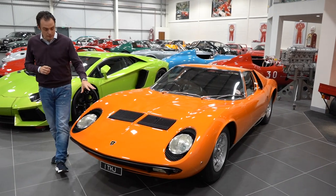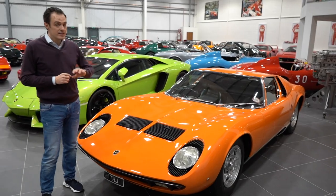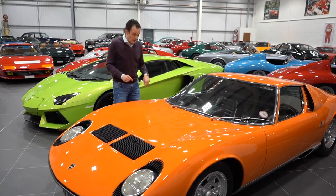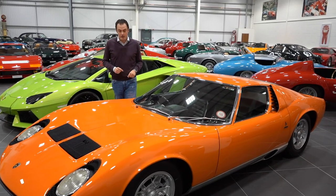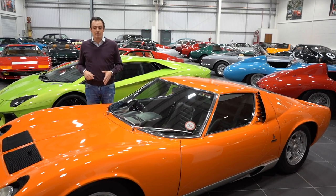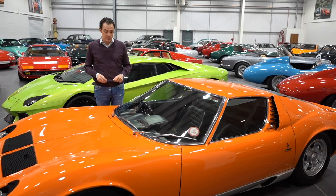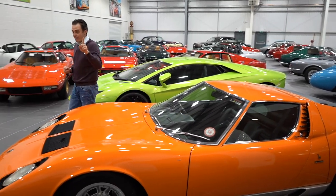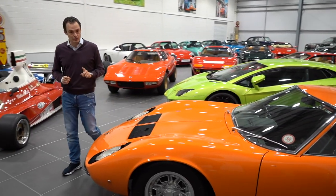So I decided to repaint it back to its original color. This car has not been restored. If you saw the car here, because of the quality of the paintwork, you would instantly go, oh, it's been restored. It has not been restored. We don't misdescribe cars. This is a very original car that has been refurbished. There is a difference between refurbished and restored.